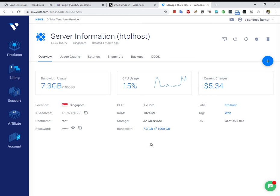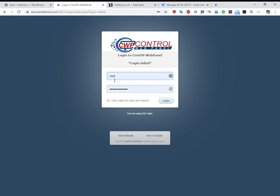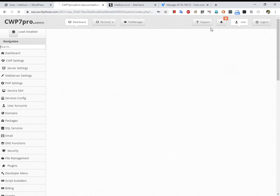Now we have already logged into our server panel. We have this droplet working, with Vultr as the cloud service provider for this. Now we will copy the password, and we will log in to our VPS interface, and let's see if we can log in.